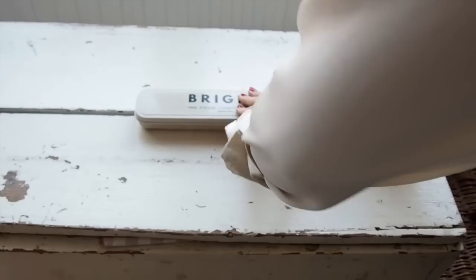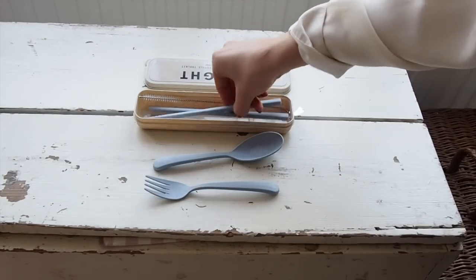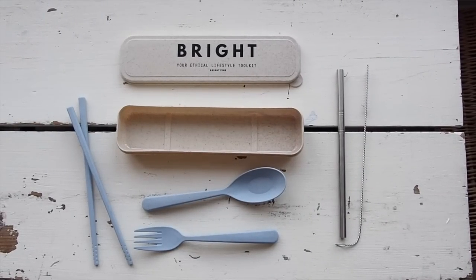But the other ethical kind of reusable thing that I'm going to be bringing with me on my holiday, because I'm going to really make an effort to be low waste, not zero waste, because I feel like that's a big thing to live up to, but low waste at least. So this is a little kit that I found online. I saw it on Instagram. It's the Bright Ethical Lifestyle Toolkit, and Bright, I think they're like a Brighton based coffee shop, and it comes with a spoon, a fork, chopsticks, which I don't think I'll be reaching for because I can't use chopsticks, but you never know, I might teach myself, a reusable straw and a reusable straw cleaner.